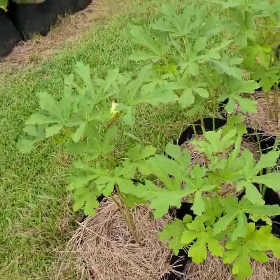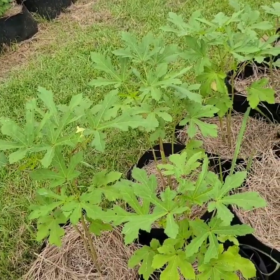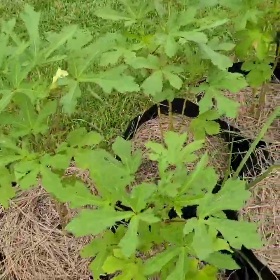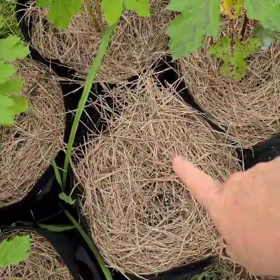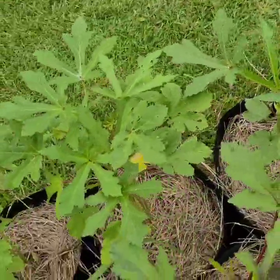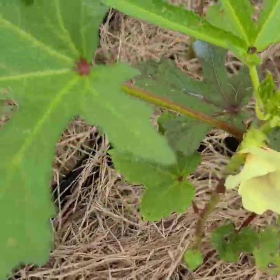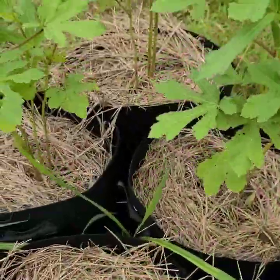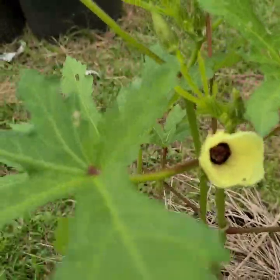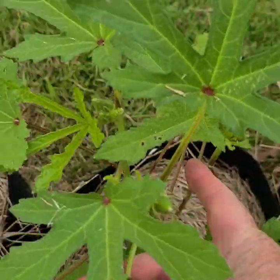This is not the Clemson spineless. This is an heirloom variety. I think they called it rainbow okra. And I have all of them coming up except I did lose one. I need to replant there. But I'm finally getting little buds on all the plants. There's another pretty little bud. And you can see all the little baby okras coming on.